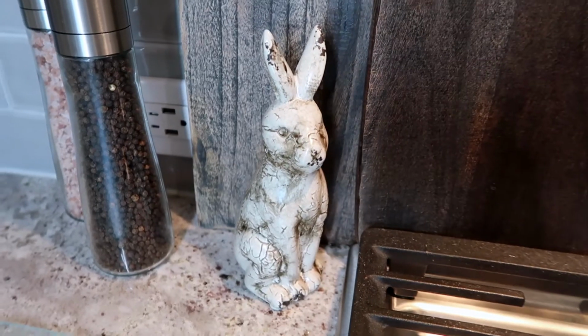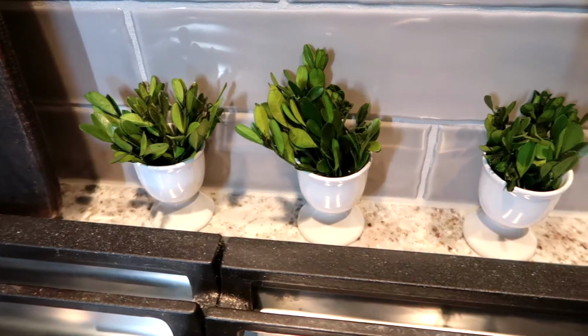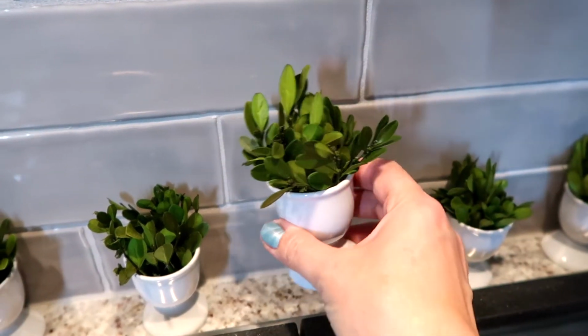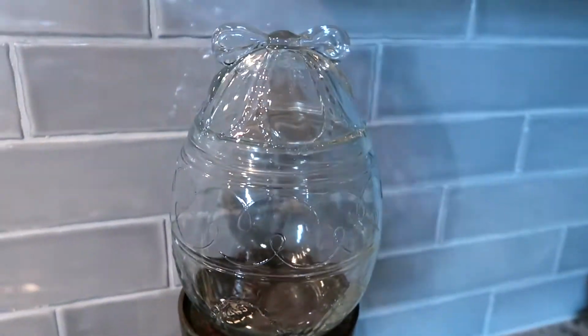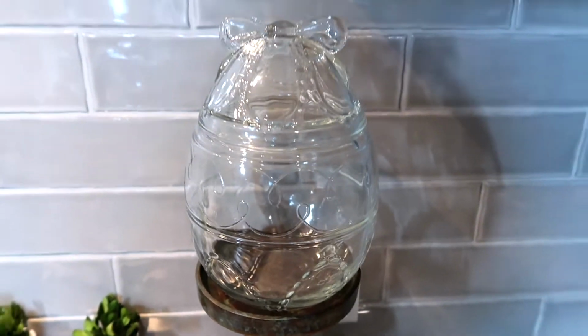So this little bunny, we bought him at an estate sale. And then I just have my egg holders here and I filled them with greenery. And then I just have a glass Easter egg sitting here.